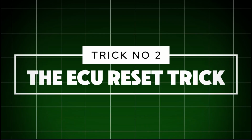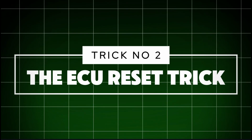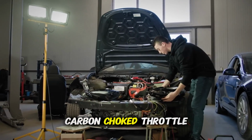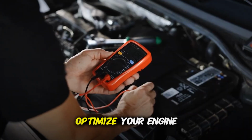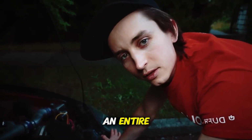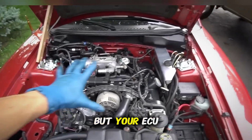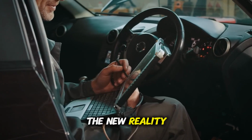Number 2 is the ECU reset trick that unlocks performance you already paid for, but never actually received. Your ECU spent years learning to compensate for a dirty MAF sensor, a carbon-choked throttle body, and fouled injectors. It did not optimize your engine, it learned to work around a broken one, and it built an entire adaptive map around compromised inputs. So when you clean everything, the inputs improve, but your ECU is still applying the old corrections on top of the new reality.